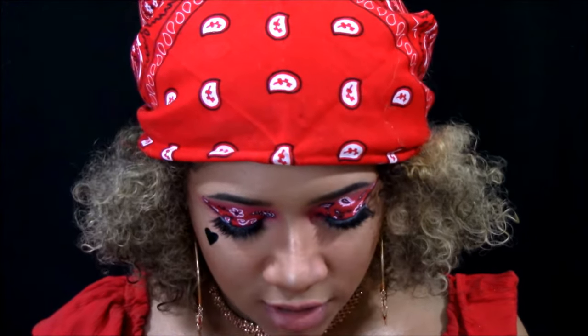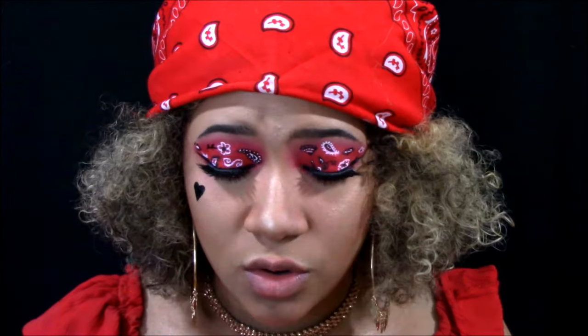This next soft matte lip cream in the shade Monte Carlo, because my Kat Von D is starting to run out and I love it, so I can't let it.